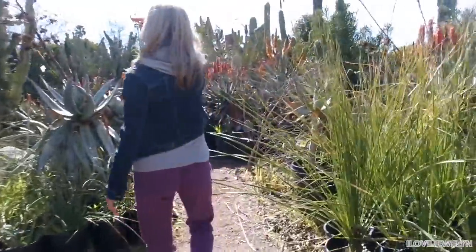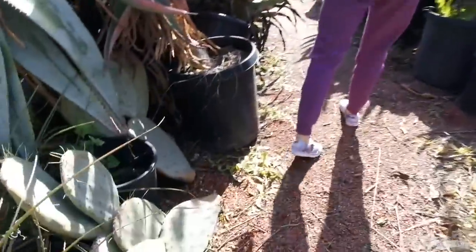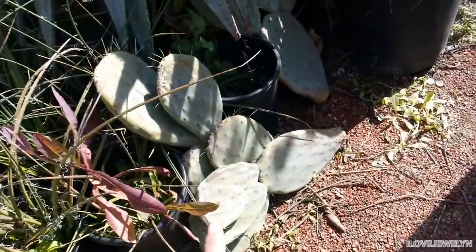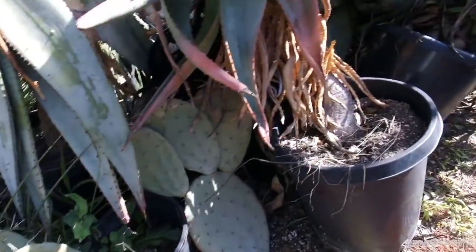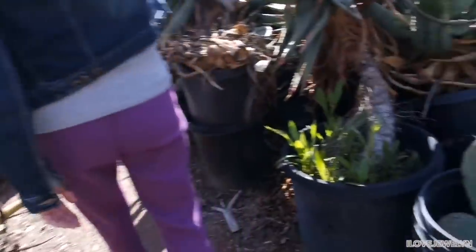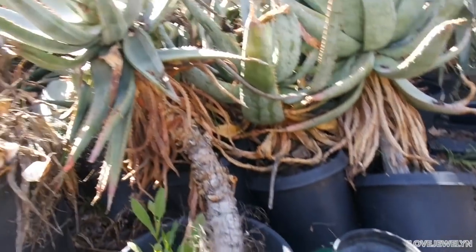That was really cool. I'd love to get a cutting. Look at this, Kat. They're all over the ground. Yeah, they're just all over the ground. I wonder if they would just give us a cutting if we buy something. Because look, they're just hanging out. They're all over the place.